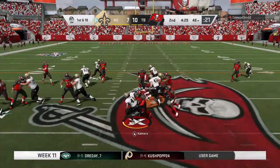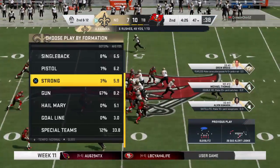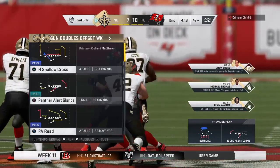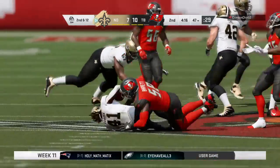Staying on the ground on first with Kamara. And that'll hurt the average a bit as this time they're able to get him behind the line. Now that sends him 2 yards in the wrong direction and leads to second down. Brings up 2nd and 12 at the 47-yard line.